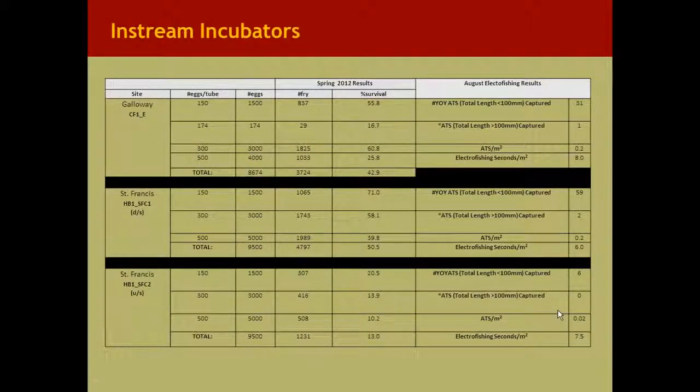As compared to the St. Francis Center, which had poor returns, when you look at the Atlantic salmon produced per square meter, it's about 1/10 of that. So there's an important message here with the implications of online ponds. Typically we don't think of them as very good, but in this case they are helping out with Atlantic salmon incubation in the tubes by holding up some of the fine sediment that's moving through the system.